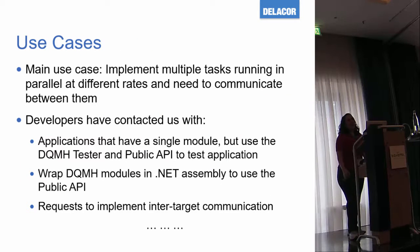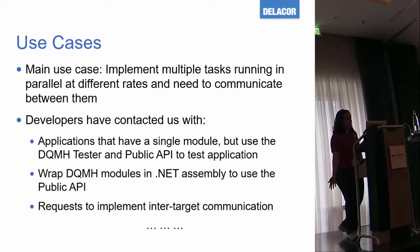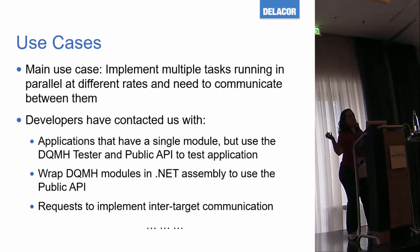So, that analogy is because our main use case continues to be implementing multiple tasks running in parallel at different rates that need to communicate between them. The developers that have contacted us with crazy ideas that they want to use DQMH with, or that have used DQMH, are applications that have a single module, but the fact that we provide a tester for the API means that they can automate testing the user interface of their application. So we had people that only had one DQMH module. We never thought about that use case.